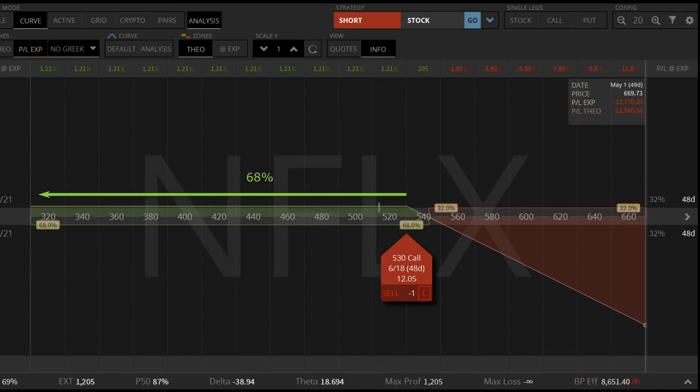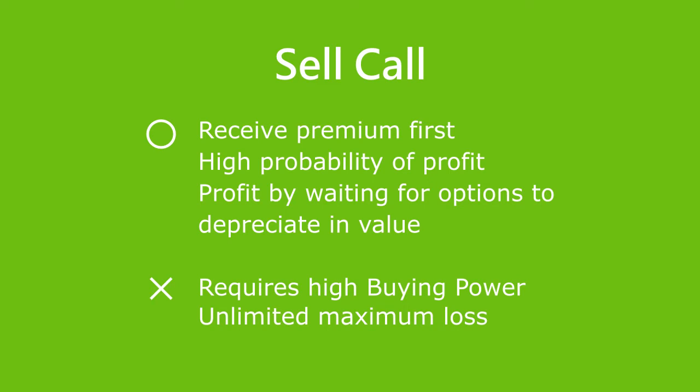The analysis of this trade shows there is a 68% chance of profit after 1 month. As long as the stock price remains below our strike price, we can collect the full premium. The drawback of this trade is if we are wrong about a direction of the stock price, we, as the seller, will lose $100 for every $1 price increase, with a theoretical maximum loss of infinity.